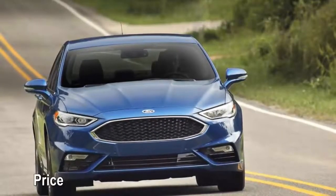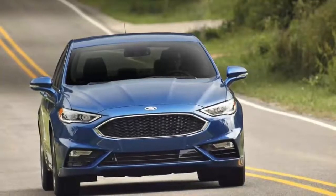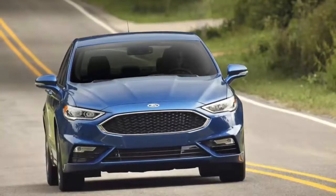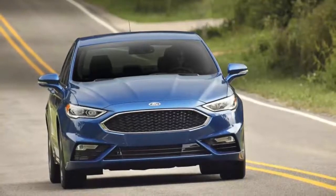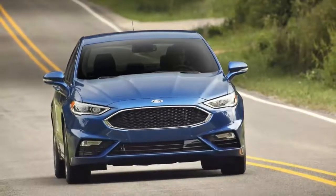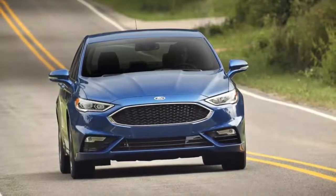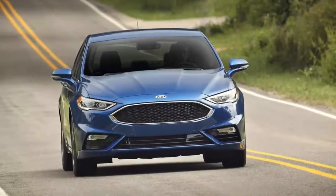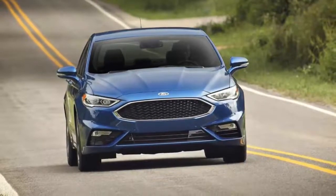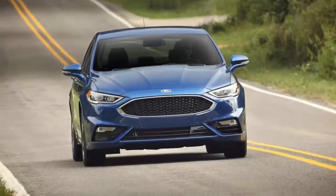Price: the base MSRP for the 2018 Ford Fusion Sport is $33,750. Within the lineup, it's one of the pricier options, with only the Platinum and Platinum with all-wheel drive above it, at $36,895 and $38,895, respectively. When you start adding options, like a power moonroof, ambient interior lighting, reverse parking sensors, an upgraded stereo, and advanced safety features, the price can exceed $40,000.